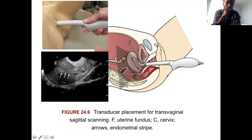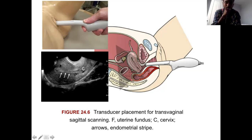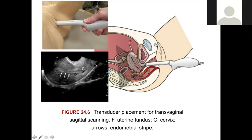And Kenny, what are these arrows showing? Endometrial lining. Yeah. And what does F stand for? Don't look at the bottom. Fundus. This right here, cervix. What do you think this is? Anus. Right. And what is this space called? That's the vagina, I assume.